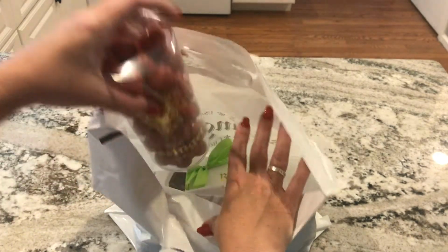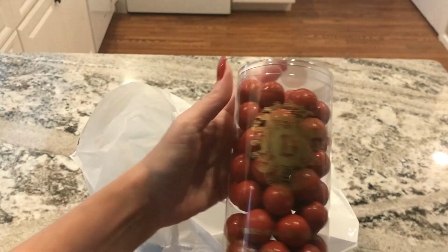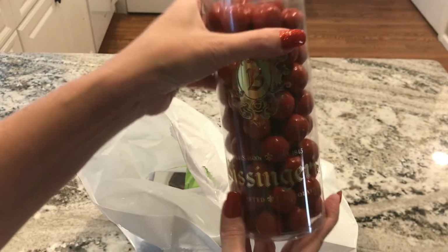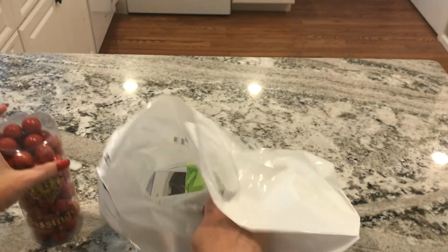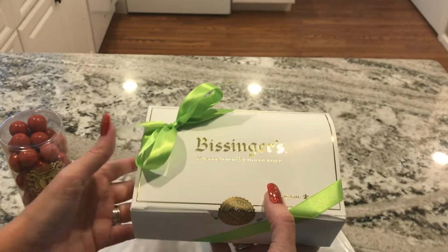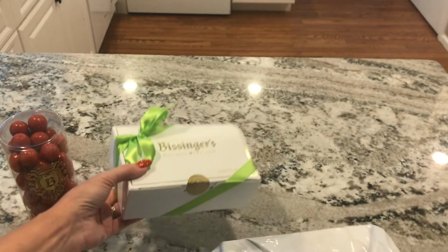They started putting out their seasonal. So this is pumpkin spice malted milk balls. I've never had these. I just thought it looked really interesting. So I picked that up. And then of course, the box of chocolate covered blackberries. I will open that in a minute.